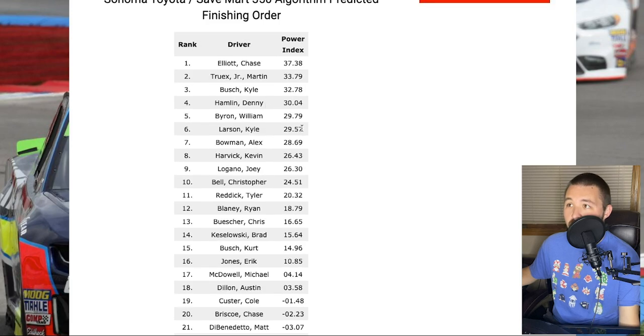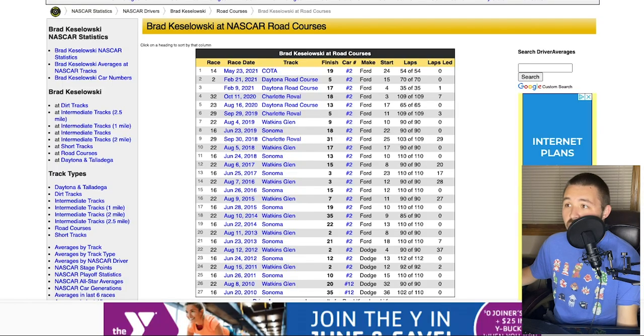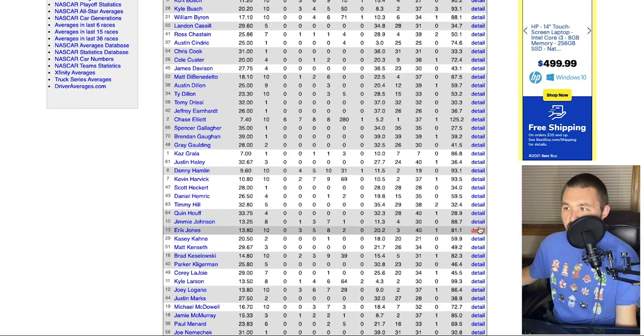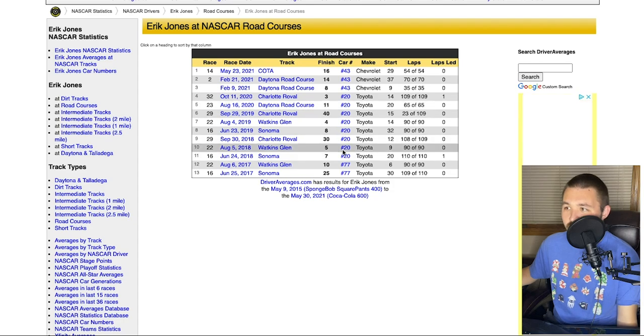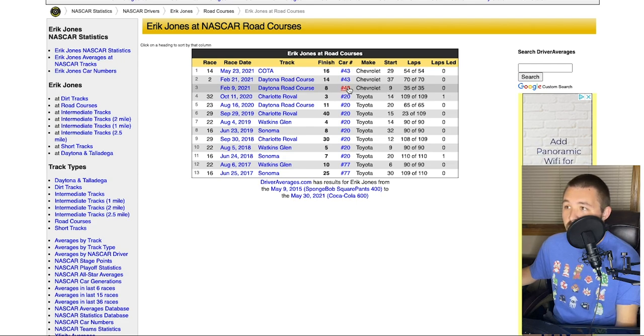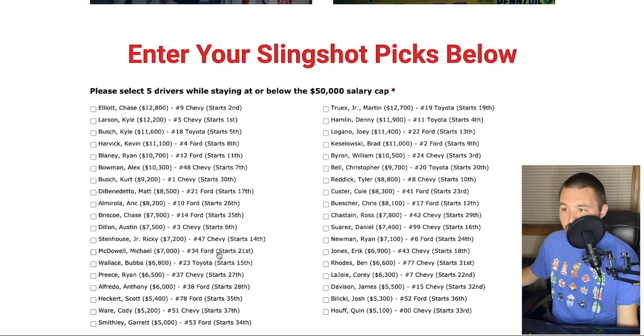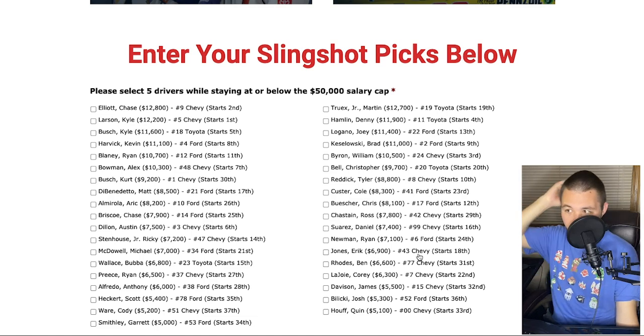Erik Jones is another one that I wrote up in this algorithm article. He was really good. Obviously, in Gibbs equipment, he's going to be good. Anybody can be good in Gibbs equipment at road courses. Solid top 10 in most of his starts in that 20 car. But he came over to this 43 team, finished 8th in the Clash, finished 14th at Daytona Road Course, and then 16th in that wacky Circuit of the Americas race. It's noteworthy, though, because 2 things. 1, Erik Jones started 37th at Daytona Road, the regular Daytona Road Course, and still finished 14th. He started 29th at Circuit of the Americas, still finished 16th. He's starting, I think, 16th this week, or 18th. Erik Jones is starting 18th this week.